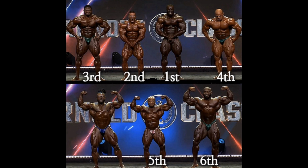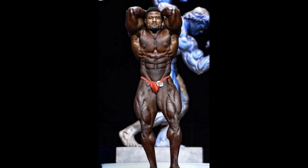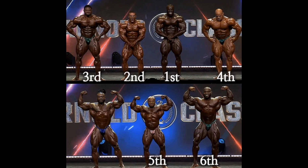Now 3rd place is on the far left, and that's Andrew Jacked. As you can see there, he's got so much detail in the upper body, but his lower body lacks the detail, and that's why he loses to those two guys next to him. The detail in his quads is just not as much, and when you turn him around, same thing. The back is a little bit thinner and doesn't have as much detail as the other two.